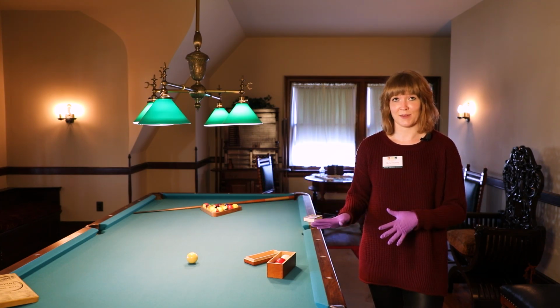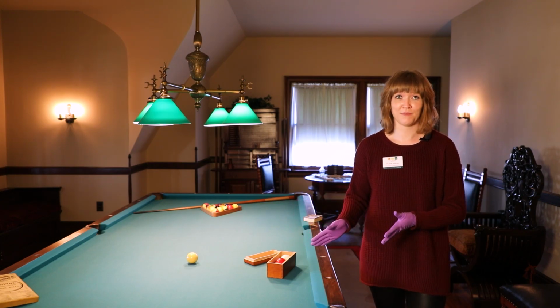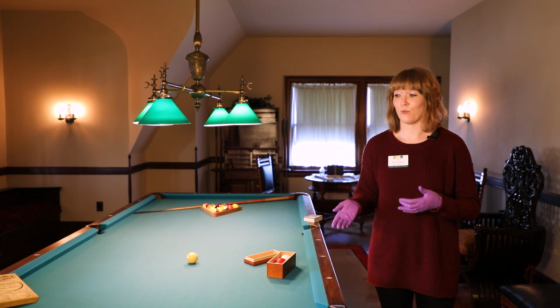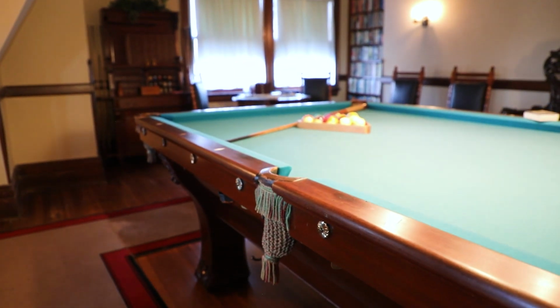Now you'll notice that this table has pockets. That's because this is set up to be a pool table, and pool and billiards are 2 different games. So with this table, we're actually able to remove the sides to take out the pockets to make it into a billiards table.